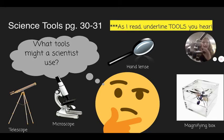So what you put is your sliding glass here. I don't have any sliding glass, but I put a piece of paper here. But I'm able to see it up close. So scientists use that to make observations that their normal eyes cannot see.